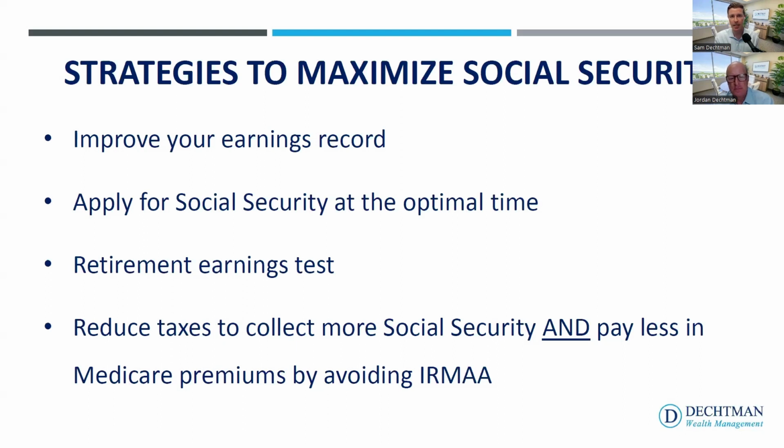What this means is if you are receiving Social Security and you are below your full retirement age, Social Security will limit the amount of money you can make through work. Social Security was designed to be a retirement benefit. So the government says, hey, if you're collecting Social Security and you're still working, it doesn't really seem to us that you're retired. So what they're going to do is reduce the amount that you can collect from Social Security based on a particular threshold. Now, if you are over your full retirement age and receiving Social Security, you can earn as much as you want and there is no reduction.